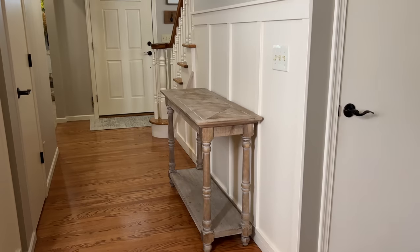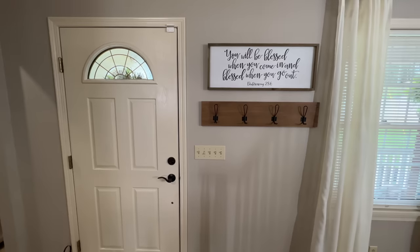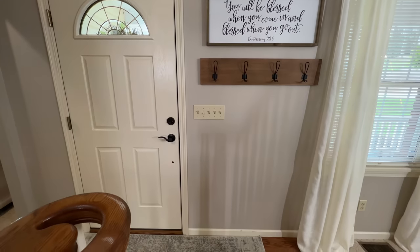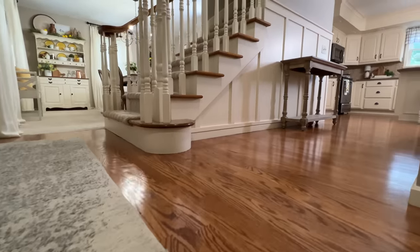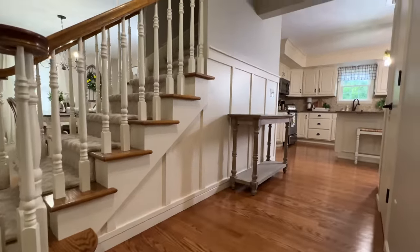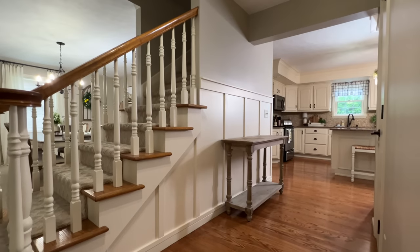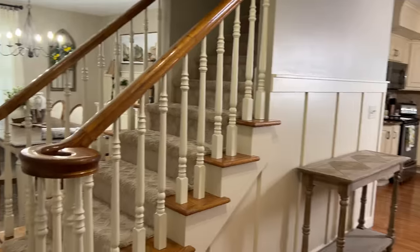I hope you enjoy. Here's your first look into our small entryway. As you see, we don't have a huge space to work with. We have this small area next to the front door that I like to decorate, and then we basically have a hallway with a console table that leads straight into our kitchen. When you step through the front door, you're greeted immediately by our staircase.